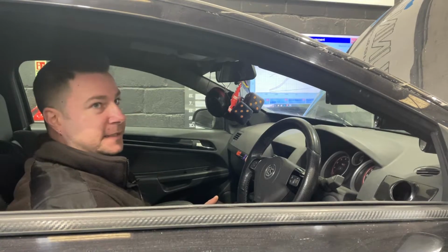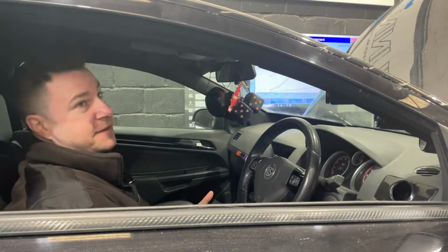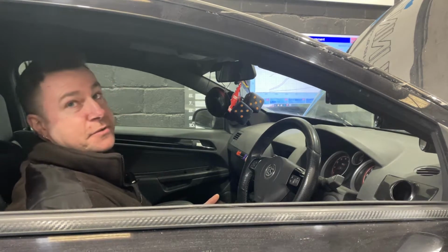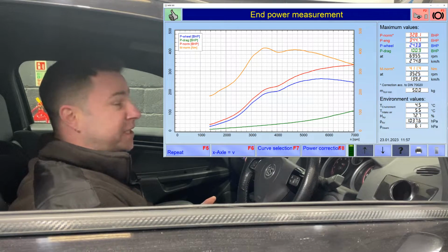Yeah, a little bit. Improvements have been made, 328 horsepower, 411 newton meters. Picked up power kind of all the way through the mid-range and up top end. Graph's a lot smoother as well, which we will insert right there for a second. But yeah, she's not done too bad.